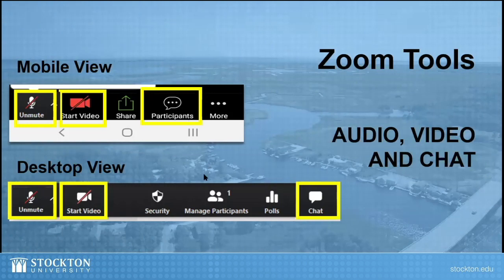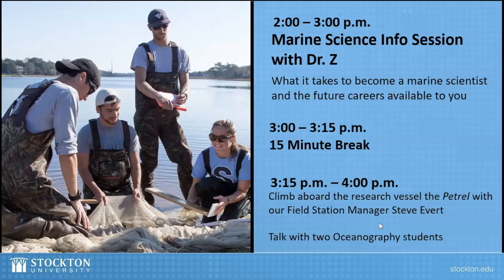If you'd like to chat with us, you can also do that via text. On your mobile device, it will say participants with a little chat bubble above it. Or on your desktop or laptop, it will have the chat feature, and you can type in questions while the professors are talking.